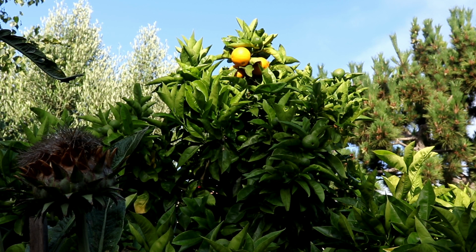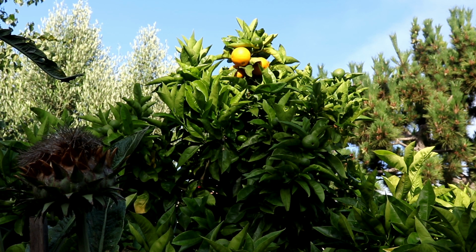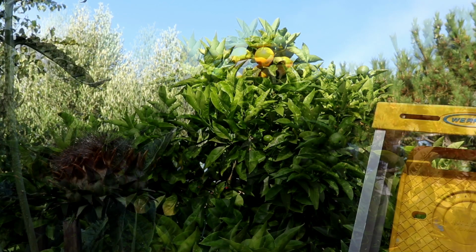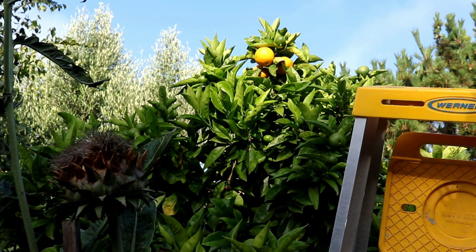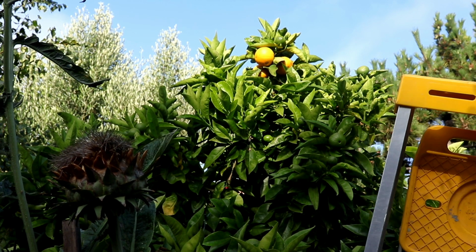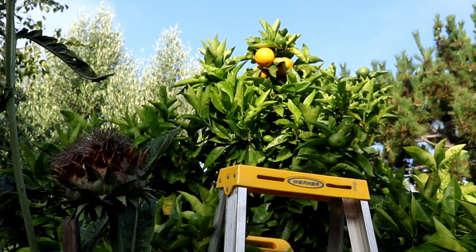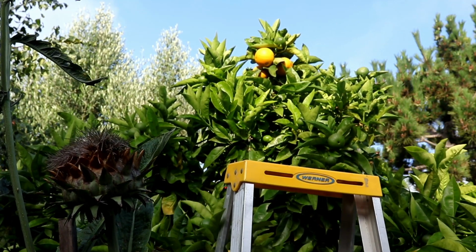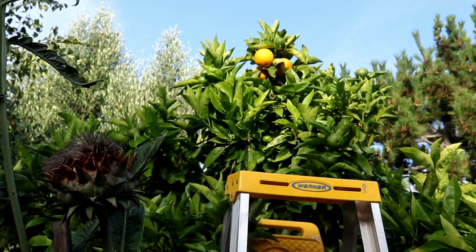There's a reason you keep your fruit trees a certain size, unless you want to be getting on a ladder. And I've got 3 oranges at the top of my orange tree that really need to be picked. They're going to wind up on the ground and rot. That's the hard thing when you get things cramped around your fruit trees. Getting a ladder in there to pick your harvest is not easy.